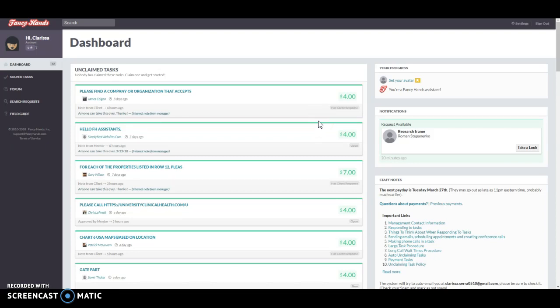A lot of other Fancy Hands will claim it and then let go of it just to start driving up that price, the payout price for the task, so that whoever does complete it, they get a nice, maybe $8, $9, $10 payout per task. And that's just basically it. That's what it is.